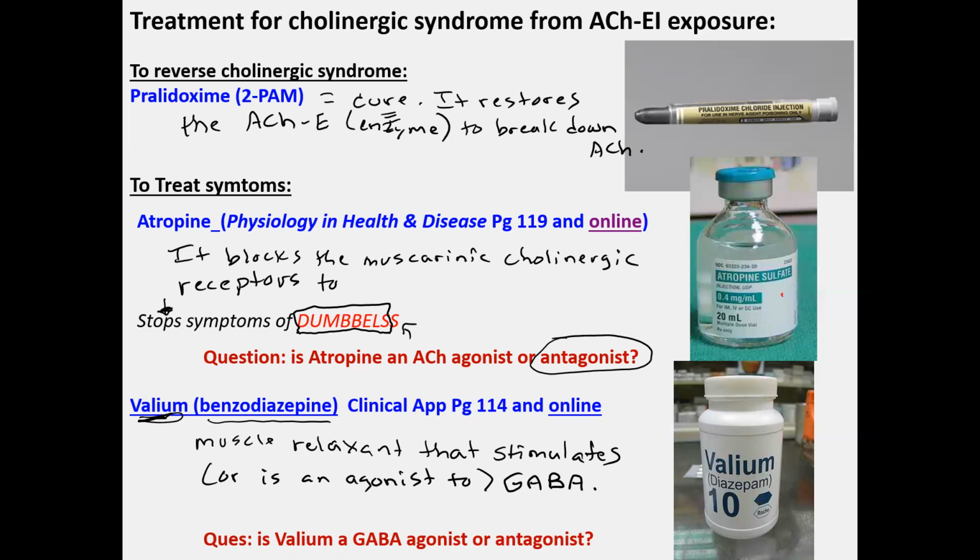It also quiets your mind. When you're in deep REM sleep, you're completely out, all right? GABA is the neurotransmitter that paralyzes your skeletal muscles so you don't get up and walk around when you're in deep sleep. And it also quiets your brain. So Valium does all those things, okay?